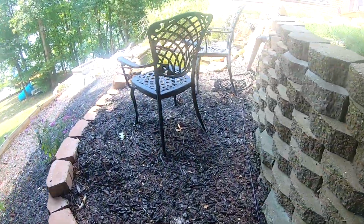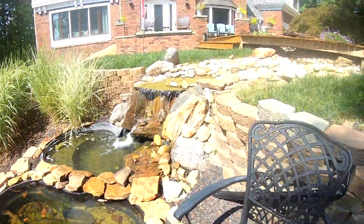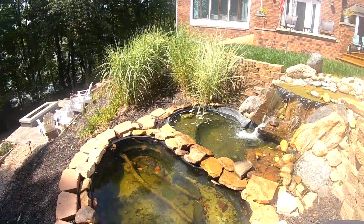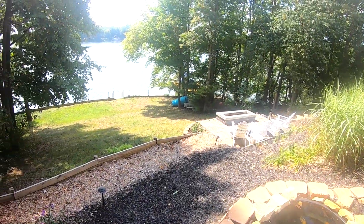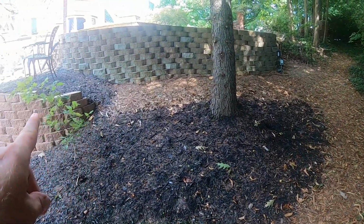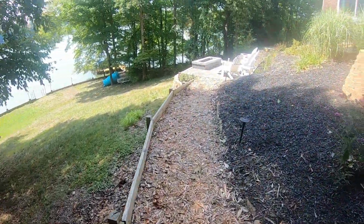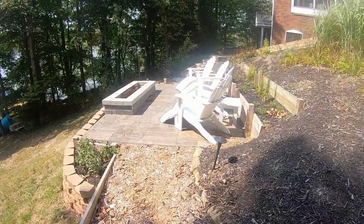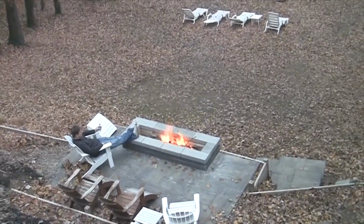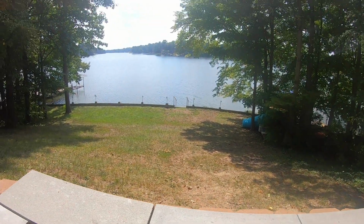I like this little sitting area. It's kind of peaceful just for two people, but you're right next to the waterfall. You check out the house, or you can see what's going on the lake. So we put in this little nature trail here, and you can go up there to that sitting area, or you can continue down the hill here. And here's our fire pit. And it's pretty awesome to sit in one of these chairs and just enjoy that view.